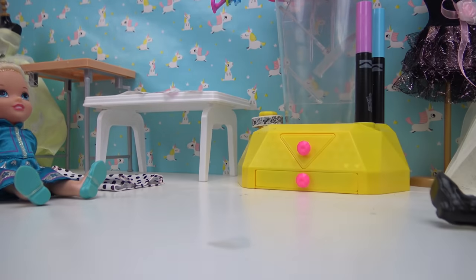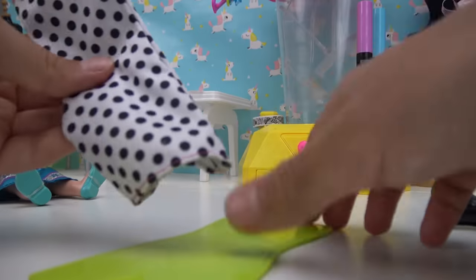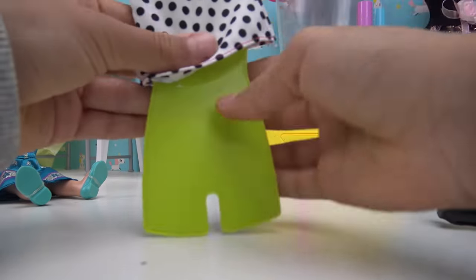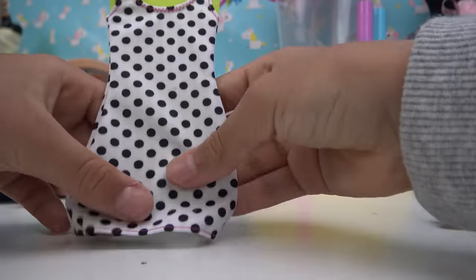Okay. Let's move all this out of the way for the queen of dressmaking. Don't be silly, that's Barbie. Oh, yeah. By the princess of dressmaking. Oh no.